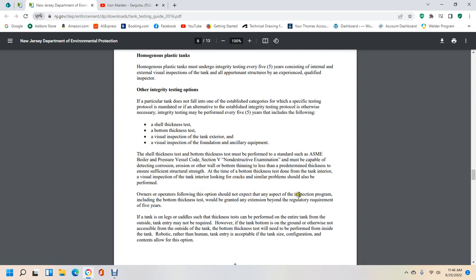Owners and operators choosing this option should not expect that any aspect of the inspection program, including the bottom thickness test, will be granted any extension beyond the regulatory requirement of 5 years. If the tank is on legs, the thickness test can be performed from the outside and entry into the tank may not be required. However, if the tank bottom is on the ground and not otherwise accessible from the outside, tank entry will be needed to perform the bottom thickness test from the inside of the tank.